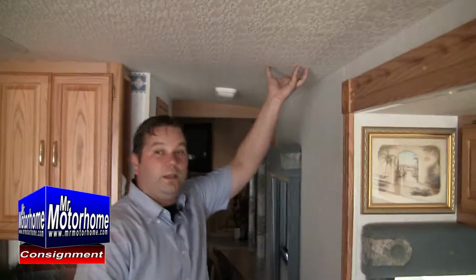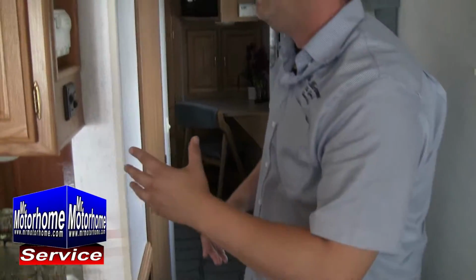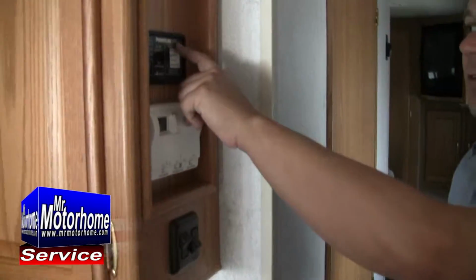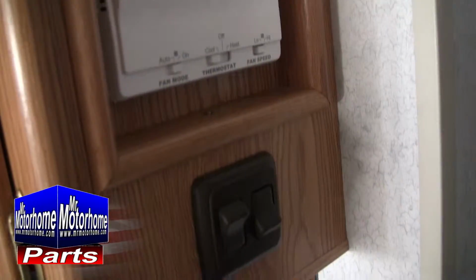The actual frame on this interlocks between the ceiling, the walls, and the floor. Most manufacturers still rely on screwed construction. The interlocking's a lot better. Also, Winnebago's exclusive Powerline energy management system, designed by Winnebago, built by Intellitech. This actually juggles your power, so you don't have to worry about throwing breakers if you don't have enough power. Lots of storage underneath here.